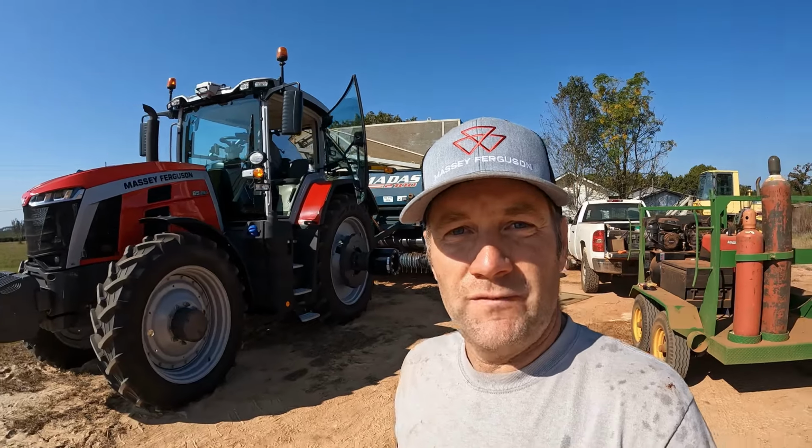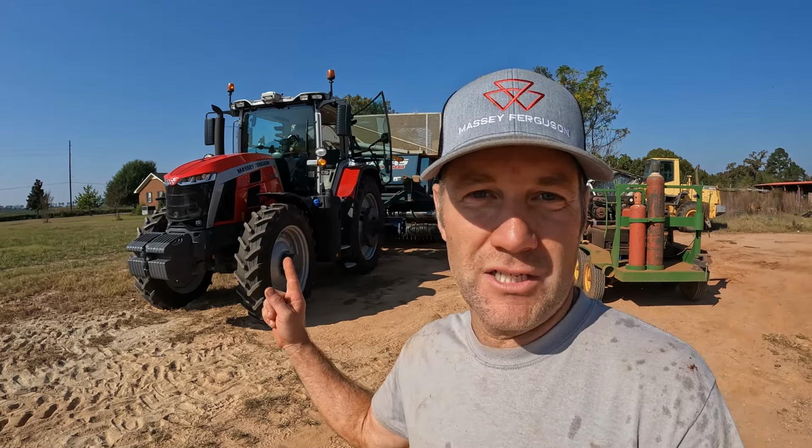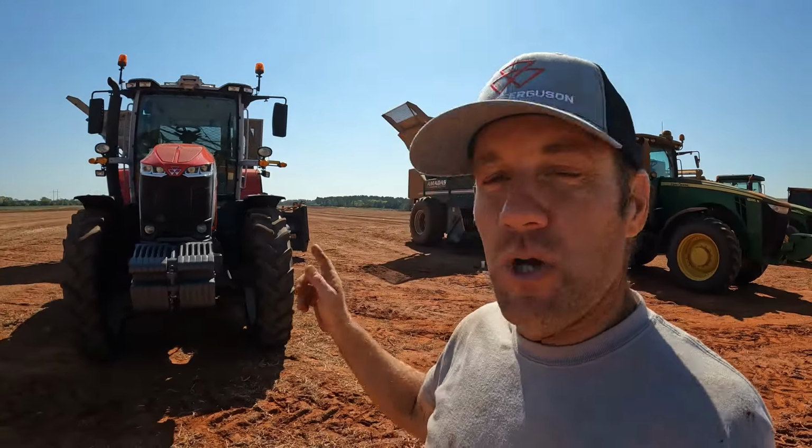Hey y'all, today on the farm I'm going to show y'all something you ain't seen in a long time down south. We're going to hook a Massey Ferguson tractor to a peanut picker and we're going to go get them goobers. So we've got the Massey and the Amadas moved to the field out here.